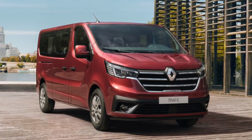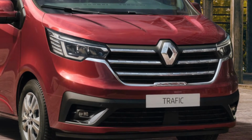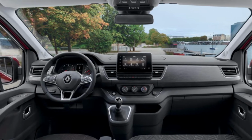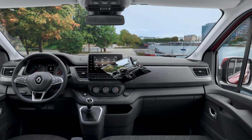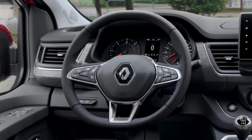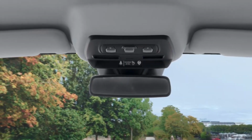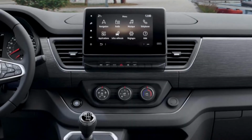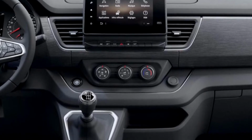Now we will introduce the new 2021 Renault Trafic facelift. In its Combi and SpaceClass versions, it unveils a dynamic design with a more expressive front, a new rouge carmine shade and an optimized interior. Latest generation driving aids and the Renault Easy Link multimedia system are now available.